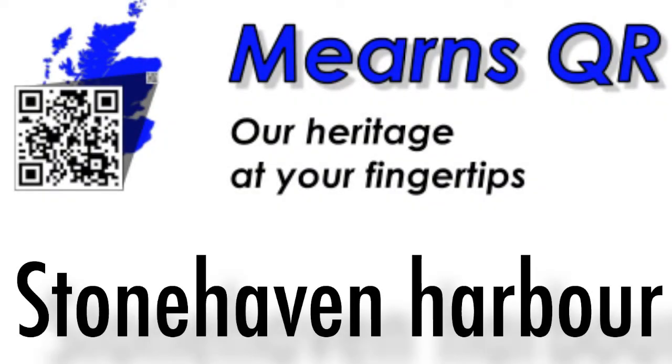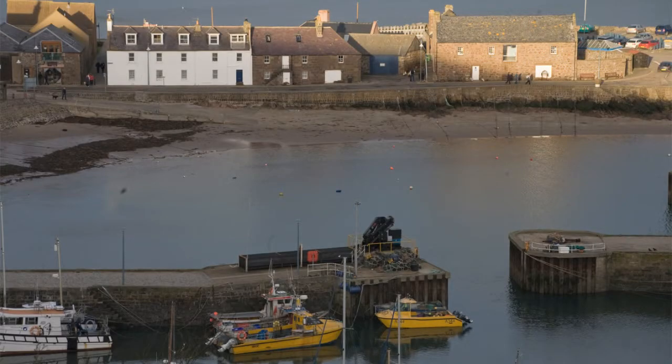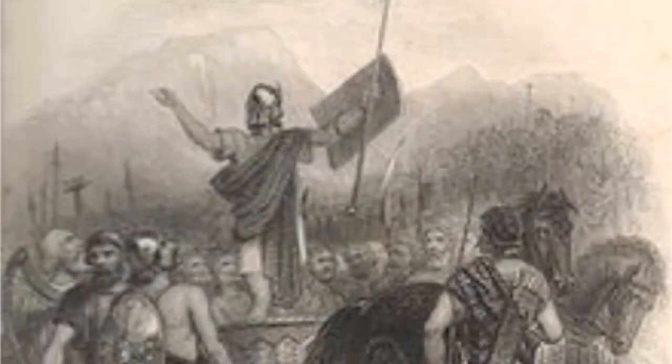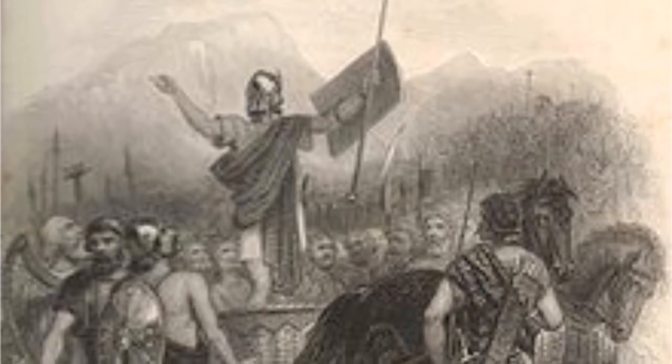Stonehaven Harbour. Stonehaven Harbour has a long history and was used as a haven, or safe place, for settlements long before even Agricola, the famous Roman general, used it when he came north in AD 84 to suppress and subjugate Galgacus, the Celtic ruler of Caledonia.